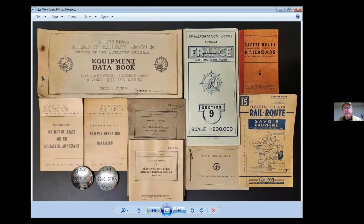Now, here we get into how do I know all this stuff? Well, I collect all these things and I read all these books. So this shows you some of the field manuals that are available in the collector's market to this day. There's Military Railroads, Military Railway Service. The second one to the bottom left is the Railway Operating Battalion Manual. These manuals really aren't terribly long. They're only like 30, 40 pages. They don't take very long to read because these guys were all civilian railroaders.